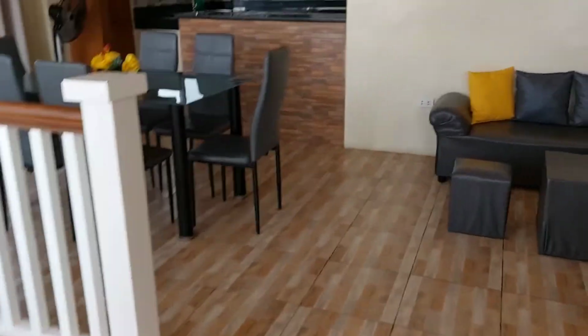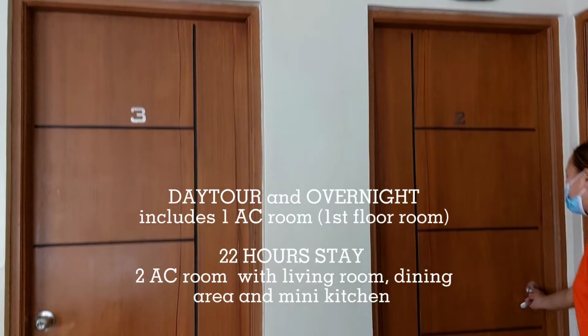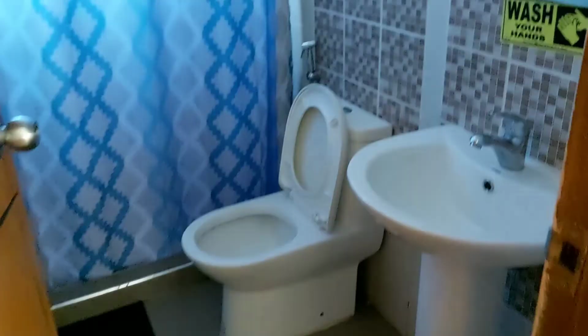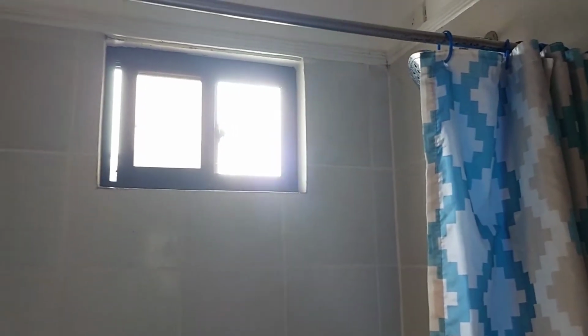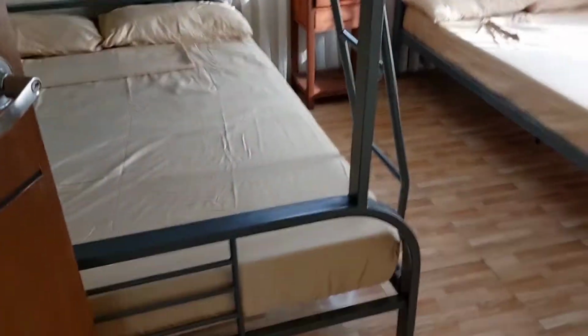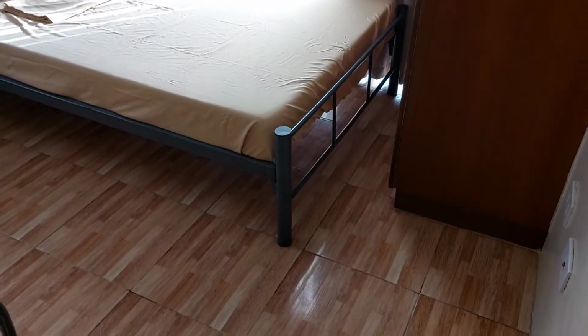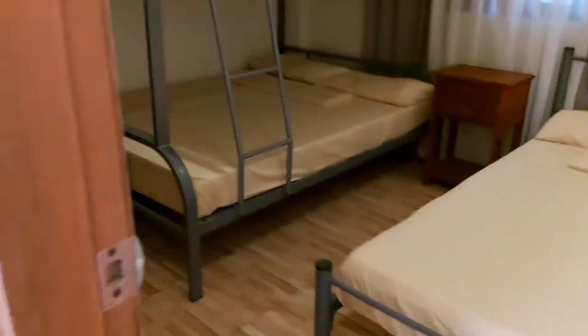Wait lang. Hindi ko pa na-ano yung kwarto. And then, ito yung dalawang kwarto. And thank you po, ate. Videoan ko lang po. CR, with shower. And then, let's go to the first room. May double deck. Kaya pala nakalock yung nandun. Sabi niya sa kwarto. And then the second room. Parang same lang pala. Parang mas close. The second room.